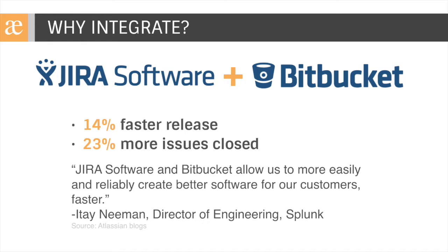When Principio Consulting co-presented with Splunk at last year's summit, we were able to report that just with the implementation and integration of JIRA software and Bitbucket, they were able to produce 14% faster on their releases and 23% more issues were closed. This provides perhaps the best real-world example that I can think of from a development manager's perspective.